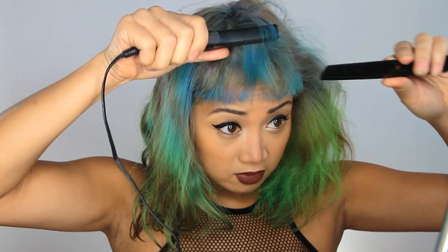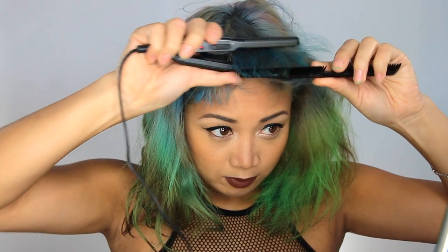This is probably the grossest, nastiest get ready with me video that you've ever seen. But I'm just keeping it real. This is what it looked like. It can get worse, trust me. Then I have this mini iron. This one's from Redken. I got it with a hairspray. Pulling that up and curling it in. You start seeing that little bounce.